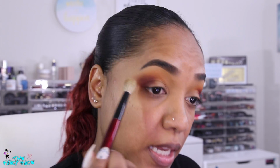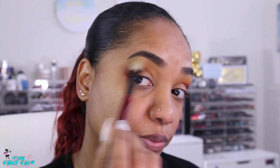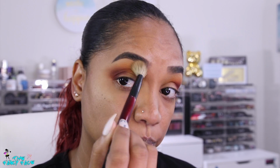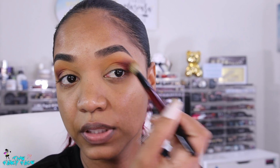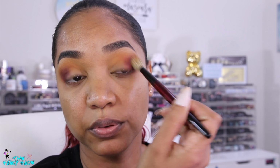I'm gonna go back in with the larger blending brush now that we used for the yellow and the orange, and we're gonna go around the edge. So this is a much softer brush, right? And it's larger, so it's gonna really help to diffuse the color, and you can just use that around the edge. You do buffing motions, windshield wiper motions, and that is gonna soften the edge of the color and make it look even more airbrushed and flawless.